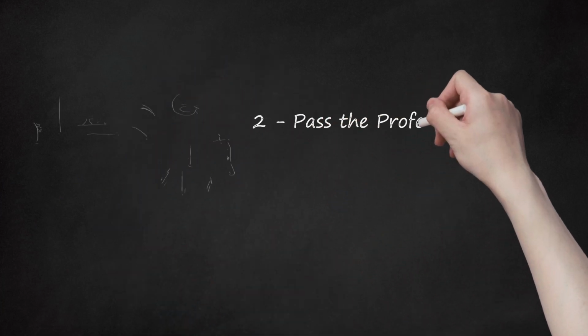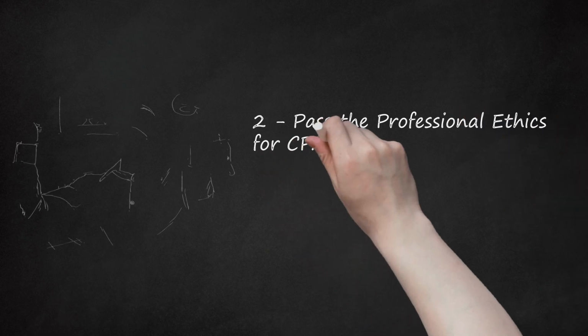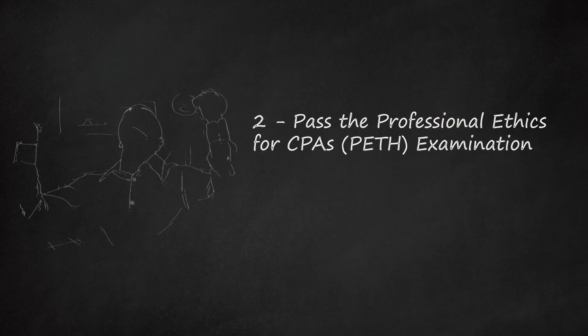2. Pass the Professional Ethics for CPAs, PETH, examination. You must pass this test before you can apply for your license. The test is comprised of 50 questions and you have 3 chances to pass. You will receive your test results instantly. A score of 90% or higher is passing. You can take the test anytime during the year. You must complete your licensure within 2 years of passing the PETH exam.